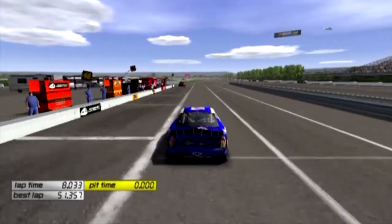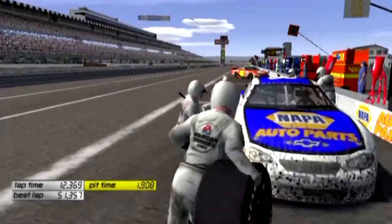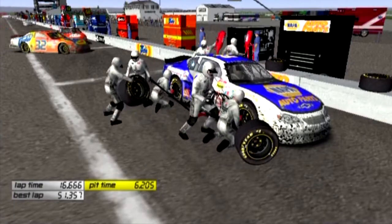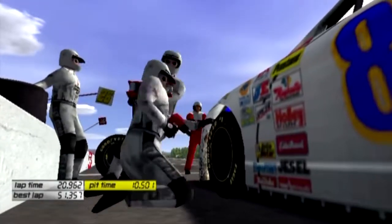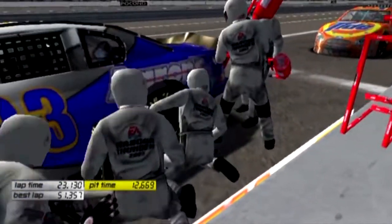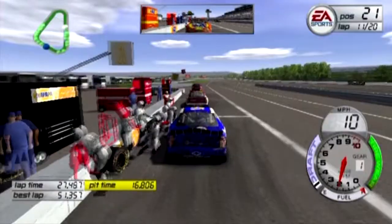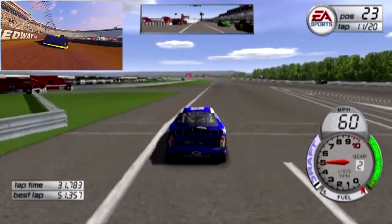Falling back quite a few spots. There's Amy Hicks, who unfortunately is out of the race with the blown engine. Looks like Scott Wimmer also is coming down pit road. Ricky Craven. Also, NASCAR Heat 3, that trailer has dropped. Nice clean pit stop here. We're coming off of pit road. NASCAR Heat 3 trailer has dropped.